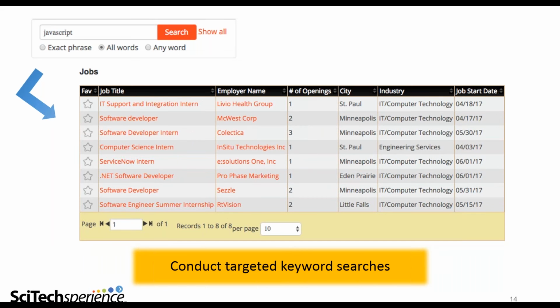A more advanced way to narrow your job search is to use the search functionality of the job board. This enables you to identify specific skills, characteristics, or other keywords you're looking for in an internship. Let's take a look at an example of how a keyword search can be helpful on the SciTechsperience job board. I'm interested in internships that will help me build my JavaScript programming skills, so I'm going to do a keyword search for JavaScript. As you can see, the job board has been limited to 8 of the original 114 postings.